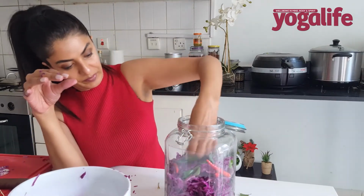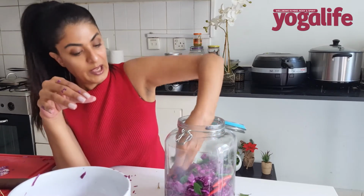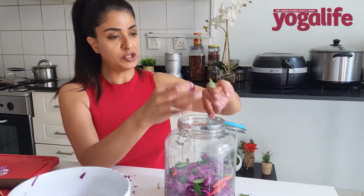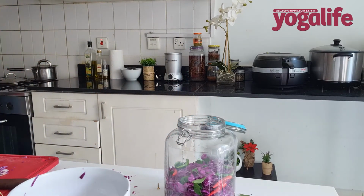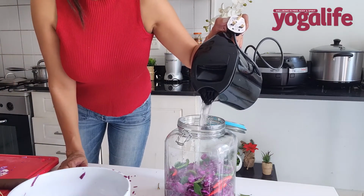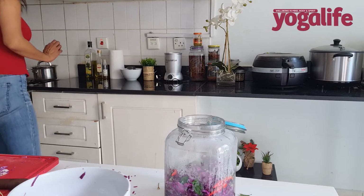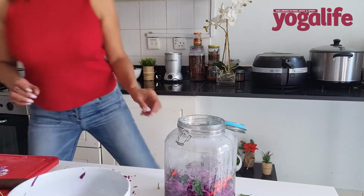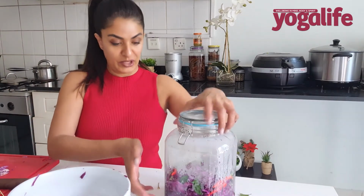And you need to just press it lower. And what we're going to do, just for good measure, is pour a little bit of hot boiling water on top, just to make sure that no nasties come in, yeah? And that's it. And this, my friends, is your kimchi. Within a week, it'll be ready for us to eat.